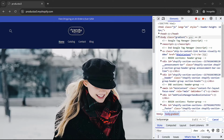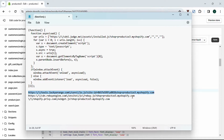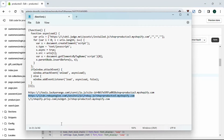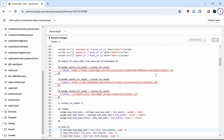We'll go back to the dashboard, and all we have to do is repeat this assign tag for each of the other two URLs. So I'll just copy it twice. And then add the right URLs. Like so. Save. This now will prevent the scripts for all three apps from running.